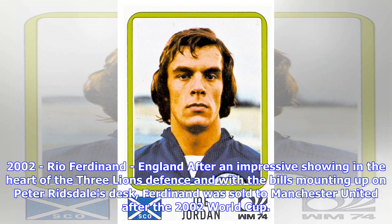2002 Rio Ferdinand, England. After an impressive showing in the heart of the Three Lions defense and with the bills mounting up on Peter Ridsdale's desk, Ferdinand was sold to Manchester United after the 2002 World Cup.